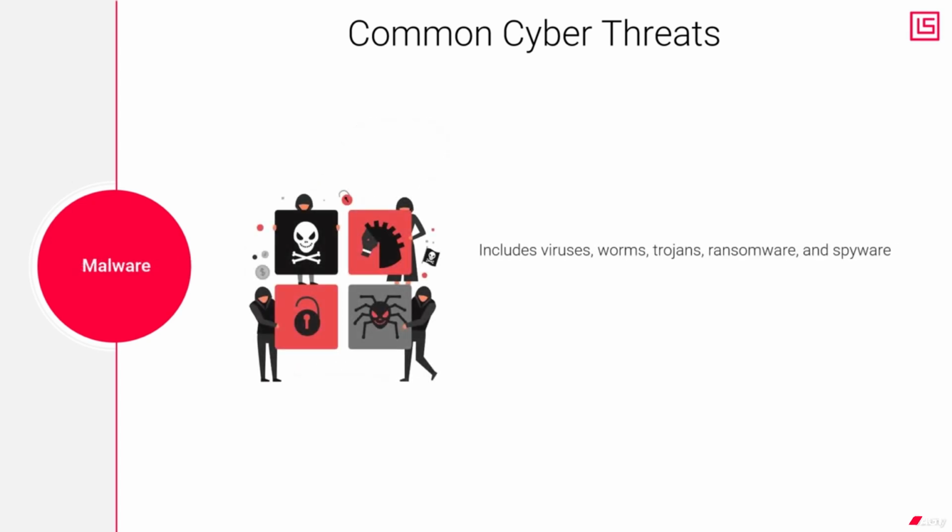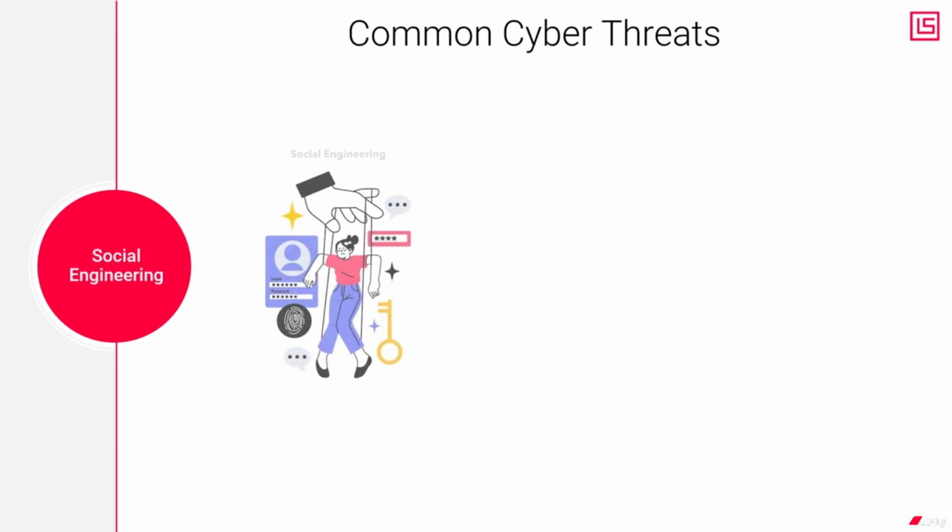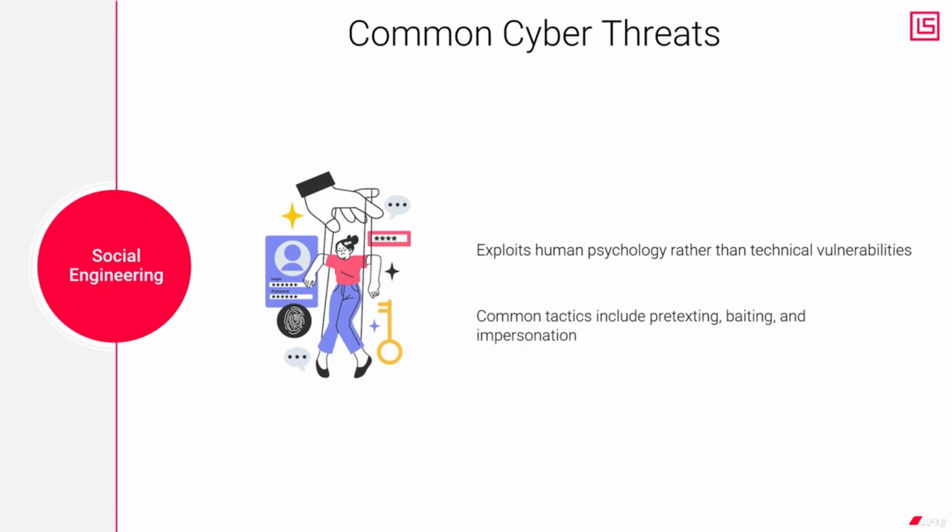Malware or malicious software includes viruses, worms, trojans, ransomware, and spyware. These programs are designed to infiltrate and damage or disrupt systems. Ransomware, for example, encrypts a victim's files and demands payment for the decryption key. Social engineering involves manipulating individuals into divulging confidential information. Social engineering attacks exploit human psychology rather than technical vulnerabilities, making them particularly dangerous. Common tactics include pretexting, baiting, and impersonation.